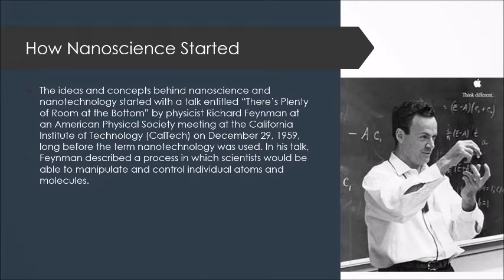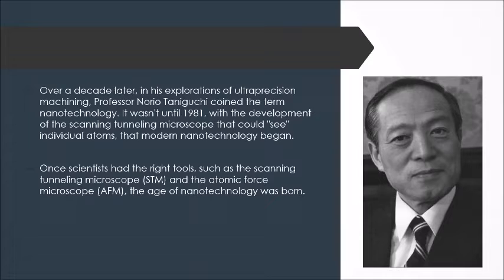Okay, another subject is how nanoscience started. The ideas and concepts behind nanoscience and nanotechnology started with a talk entitled "There's Plenty of Room at the Bottom" by physicist Richard Feynman at an American Physical Society meeting at the California Institute of Technology. Long before the term nanotechnology was used, in his talk Feynman described a process in which scientists would be able to manipulate and control individual atoms and molecules. Over a decade later, in his explanation of ultraprecision machining, Professor Norio Taniguchi coined the term nanotechnology.